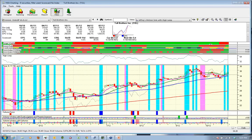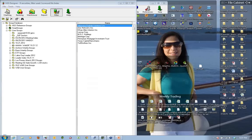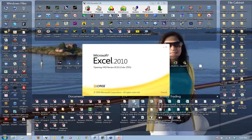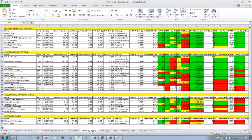Well, I did buy this one. Pulled back, I got my pocket pivots, I'm in it, and that seems to be it. So actually getting done quickly today, which tells you how bad the market was. Let me just show you my buy list and look at a couple of things. So I break things up into leaders extended or gone, pullbacks, ready to run, which means there's been a signal, and I'll look at a couple of those to show you. I want to talk about motivation on that one and probably ERY and FAZ.